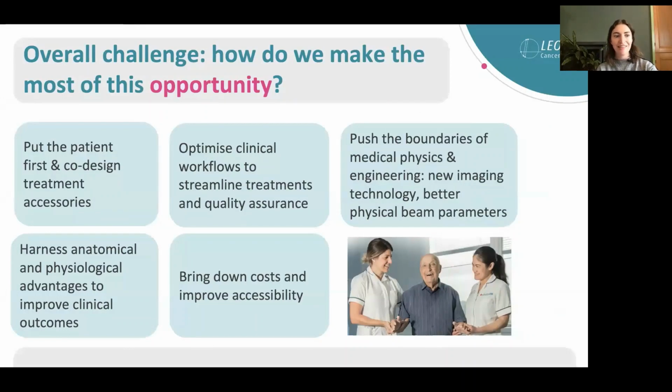So historically, removing the radiotherapy gantry has really been seen as a compromise, not an opportunity. But to me, with the advent of upright CT, it really is a tremendous opportunity to move to upright radiotherapy. I think we can use it to improve the patient experience and to unlock new and exciting developments in medical physics and engineering.